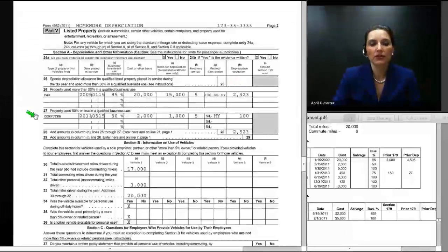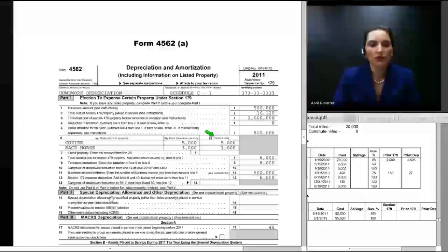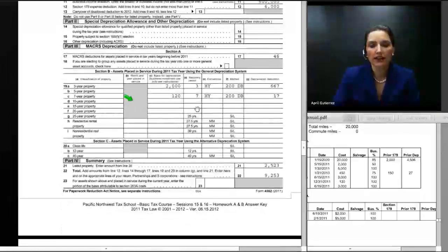Then we have the computer, which is listed property. It is not used more than 50% in a business. We therefore have to enter it on line 27. The cost is $2,000. After we multiply it by the business use percentage, we have a basis for depreciation of $1,000. It's 5 years straight line depreciation with a half-year convention and a $100 deduction. So total depreciation being claimed on page 2 in part 5 is $2,523. That carries over to page 1 and is entered here on line 21.